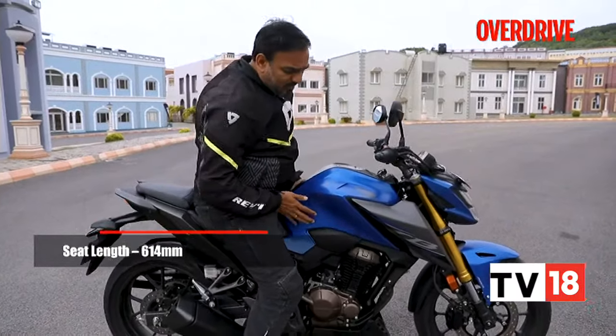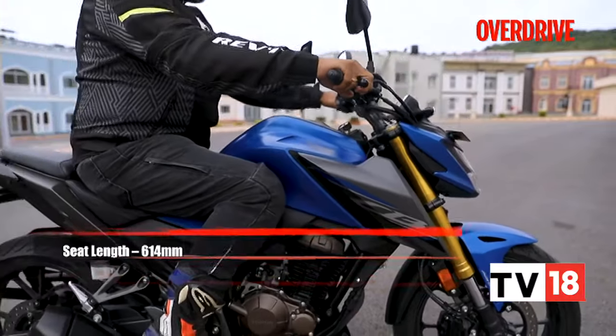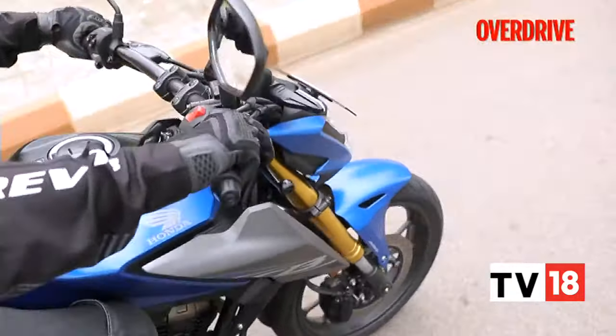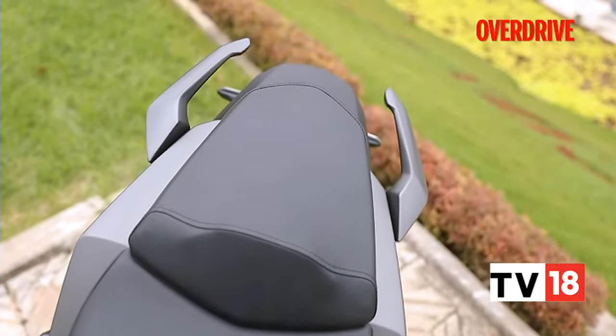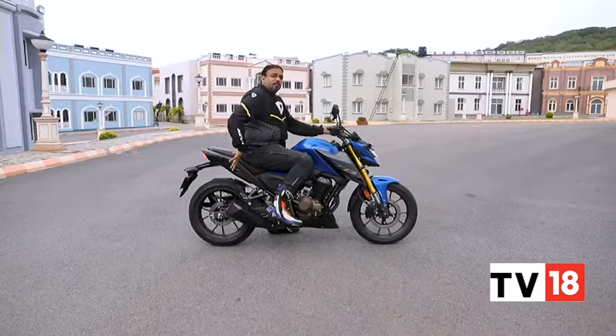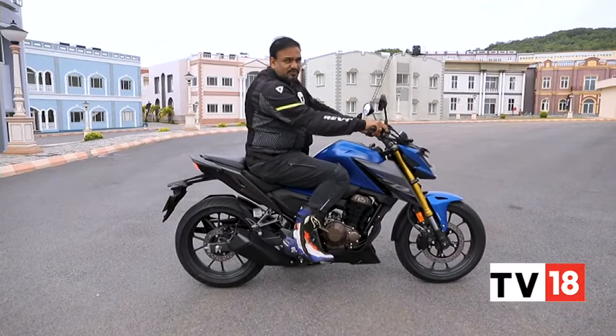I also like the way the knee recesses have been designed. So they give you a good grip of the tank despite this matte finish, both under braking and also while cornering. Again, pillion comfort is also going to be quite good, and the way the foot pegs are designed, the geometry for the pillion is also going to be quite comfortable even for those long distance journeys that we're talking about.